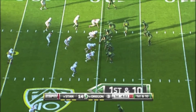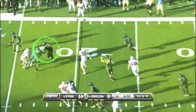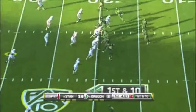And then finally, the option sweep. This is something Oregon loves to do, and again, it's LaMichael James in the backfield. Key on the right guard. He gets out on the inside linebacker, then the right tackle helps out, gets on the outside linebacker as well. The defensive end is not blocked.